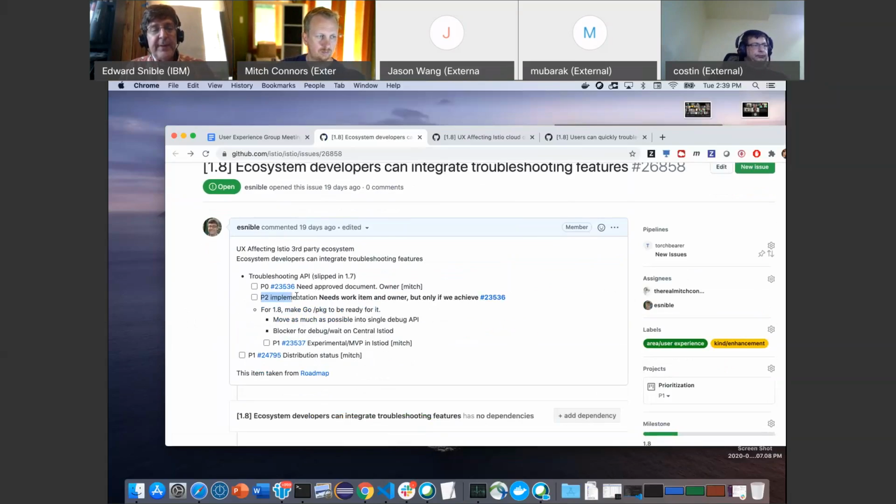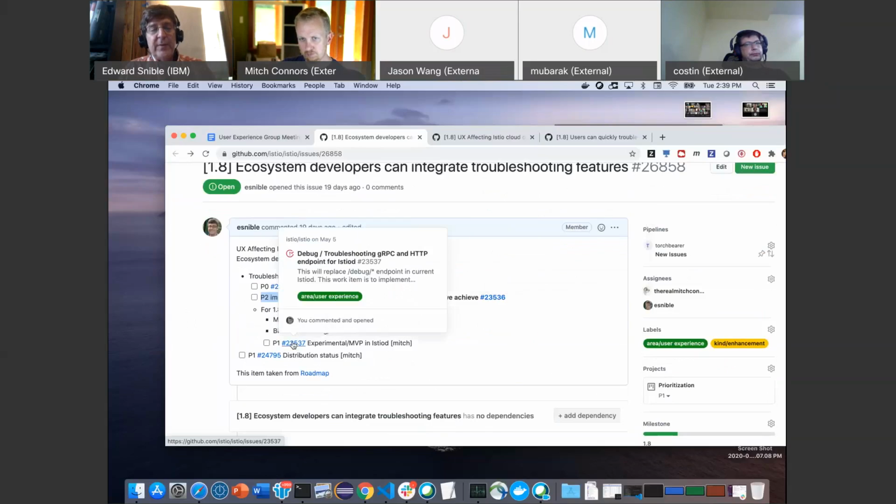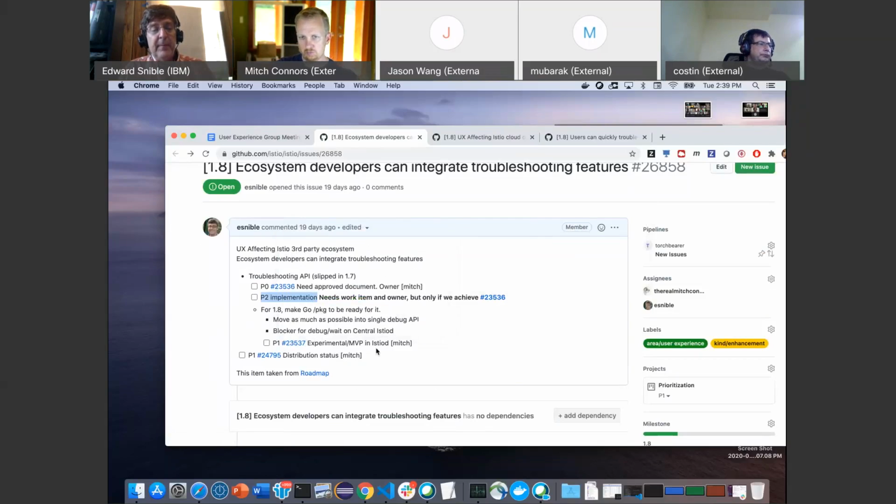We have made just the P2, if we can get it done, implementing that API. I think we have two work items for that. So we have this one to sort of create this API, and this one to make an MVP of it. I'm not sure one or both of these are needed. So Mitch, you could clean up this particular issue if these are the same thing, or if they're different, you could put more words about it. Okay.